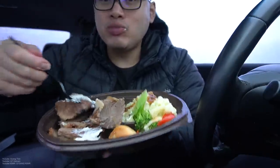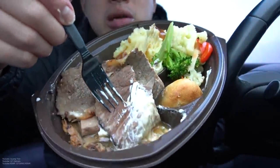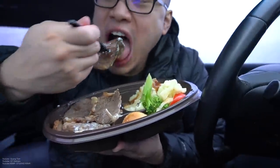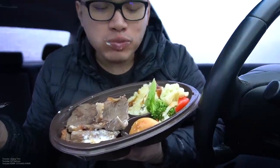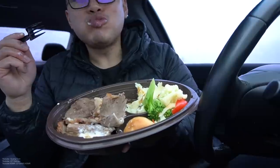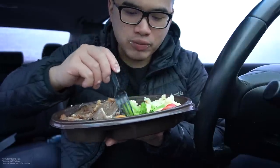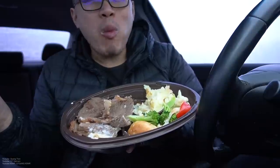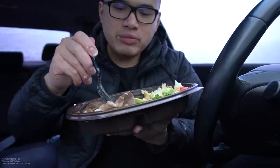I'm gonna try some of this au jus on the side here. You see that little au jus pocket here? I don't want to spill it, but it's right there. Quick tap. It's got it. Nice. Super pumped for this. It's delicious. It's like a good hearty roast beef dinner. Eat in the car.